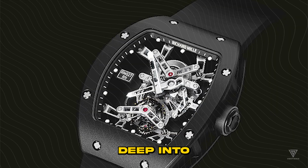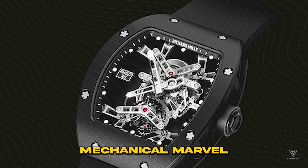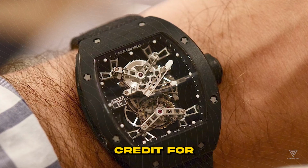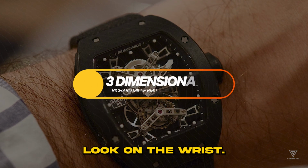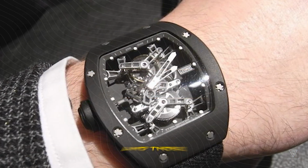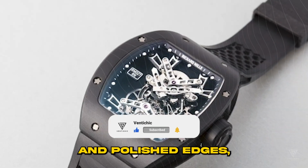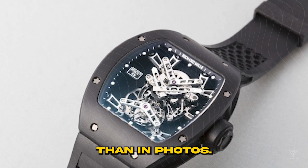They do dive deep into the mechanics of the watch, but that's a minor sacrifice for the mechanical marvel you're getting. One thing I'll give it credit for is the three-dimensional look on the wrist. You don't just glance at it straight on. You tilt your view slightly, and those hands rise above everything else, with brushed and polished edges, making them more readable in person than in photos.